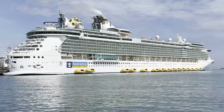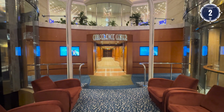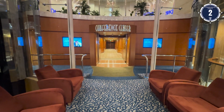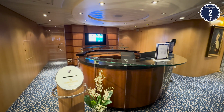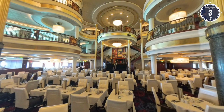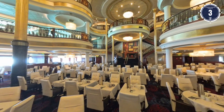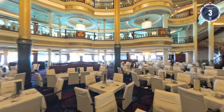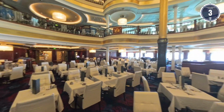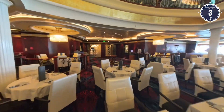so we'll start on Deck 2 forward, and this is where you'll find the conference center, which is typically utilized by groups on board for various events, and the Royal Loyalty Desk for Crown and Anchor members. Now up to Deck 3, and we'll start at the aft or rear of the ship here at the impressive 3-story main dining room. This beautifully decorated space is where you can go daily for breakfast, lunch, or dinner with a rotating menu.